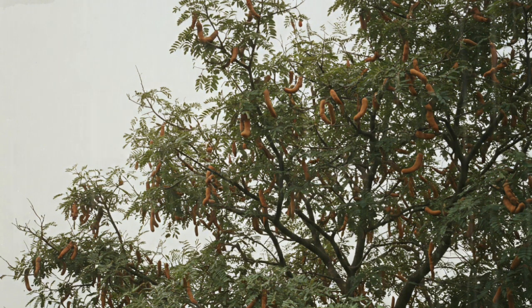Medicinal marvel. Tamarind isn't just about flavor, it's also a powerhouse of nutrition and healing. Rich in vitamins, minerals, and antioxidants, it has been used in traditional medicine for centuries. Growing up, I often heard elders talk about tamarind's cooling properties and its ability to aid digestion. A glass of tamarind juice was the go-to remedy for a hot summer day or an upset stomach.